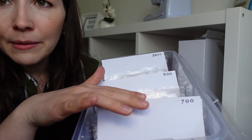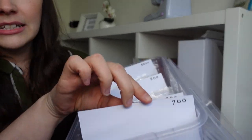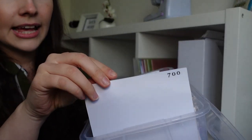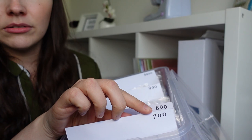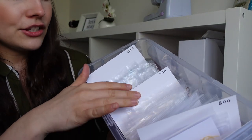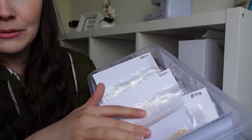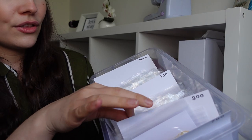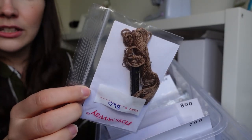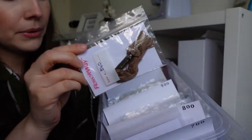So I keep all of my threads in floss away bags, and I created these little dividers. They're just paper or card, and I used a little stamp to create the numbers at the top. Each section has one of these little cards, and it really helps me when trying to find the threads that I need. I just add the little number on the top.